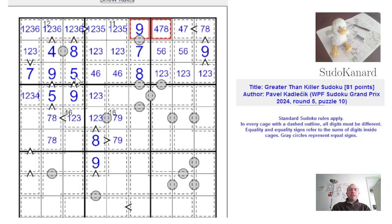So now this must be the same as that, which is 12 or 13, but the only way of achieving this is to have a 4 there and a 6 there. That's 5, that's 7, that's 8. So the sum here is either 9, 10, or 11.